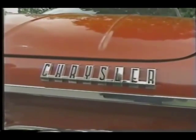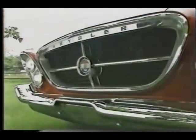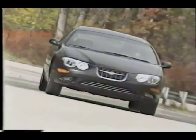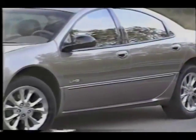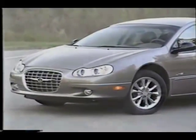Some of you may remember the great Chrysler cars that carried the 300 designation with a letter at the end in the 50s and 60s that culminated in the 300L in 1965. For the 1999 model year, Chrysler is resurrecting the 300 designation and introducing a new model, the 300M. The Chrysler LHS has been redesigned for 1999, and with its many new and improved features, LHS continues to offer an outstanding combination of luxury and performance.